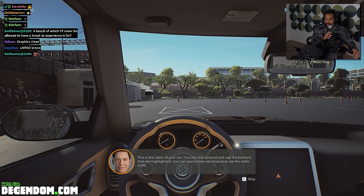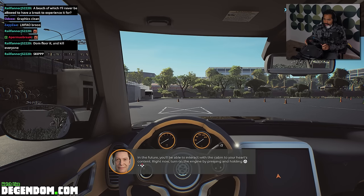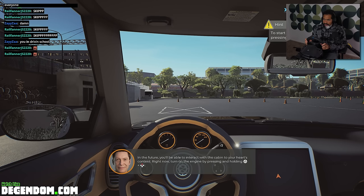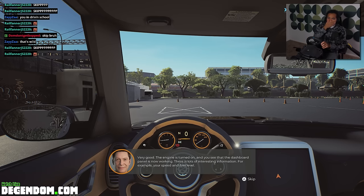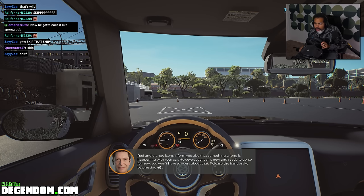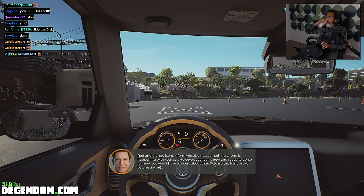This is the cabin of your car. You can look around and use the buttons that are highlighted. You can open, close windows and use the radio or AC. In the future, you'll be able to interact with the cabin to your heart's content. Right now, turn on the engine by pressing and holding the start button. Okay. Very good. The engine is turned on and you see that the dashboard panel is now working. There is lots of interesting information. For example, your speed and fuel level. Red and orange icons inform you that something wrong is happening with your car. However, your car is new and ready to go, so for now, you won't have to worry about that.